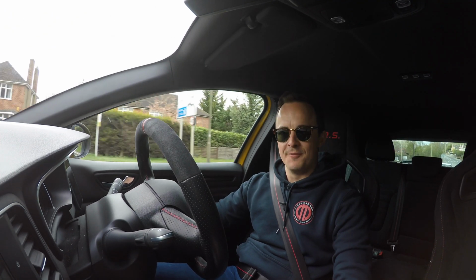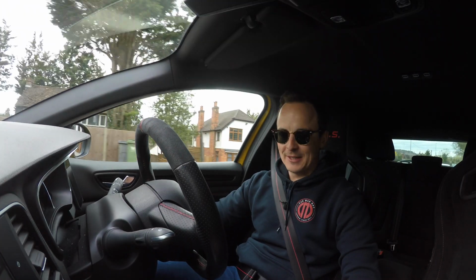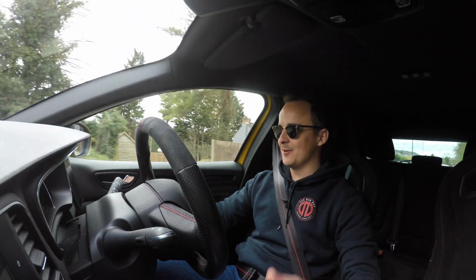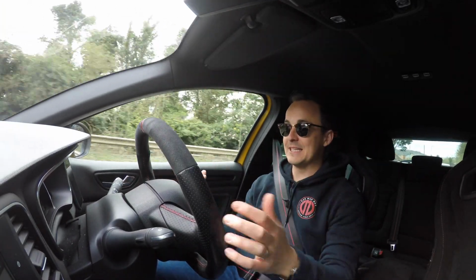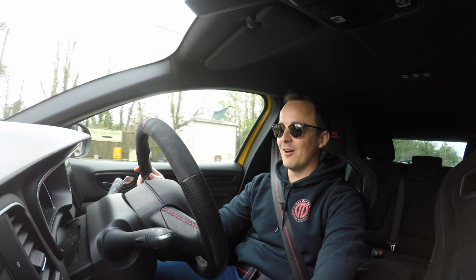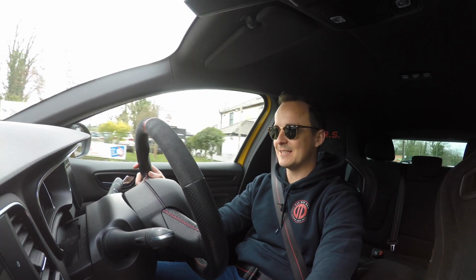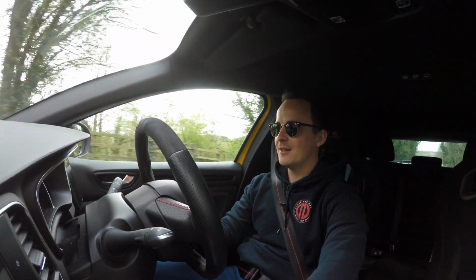Sounds good. I love the overrun. I love the fact that they've put the overrun into it. It just adds a bit of personality. I love the gear shift. I love the feel. I love the steering wheel. I love the seating position. I love the seats. This thing is an absolute gem and something that I thought might be good but completely underestimated. Right, beans. One last beans.